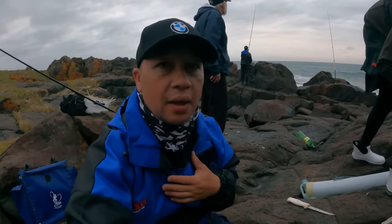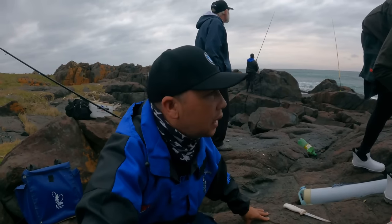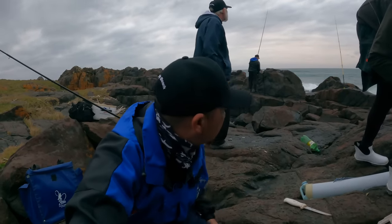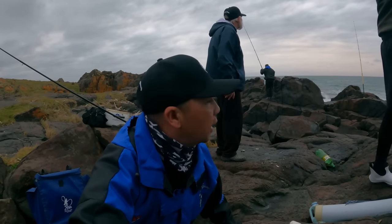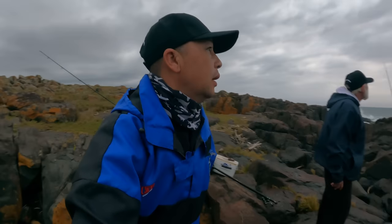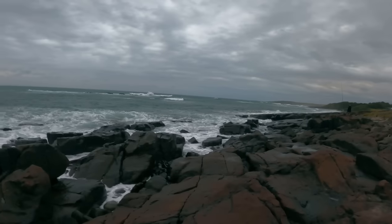You'll see our shirts. It's a little bit cold, we can't wear them without the jackets right now. And we got some fancy water bottles as well, which we've been using. So yeah, lines in the water. Join us for a fish this morning, and hopefully we can get something for you.